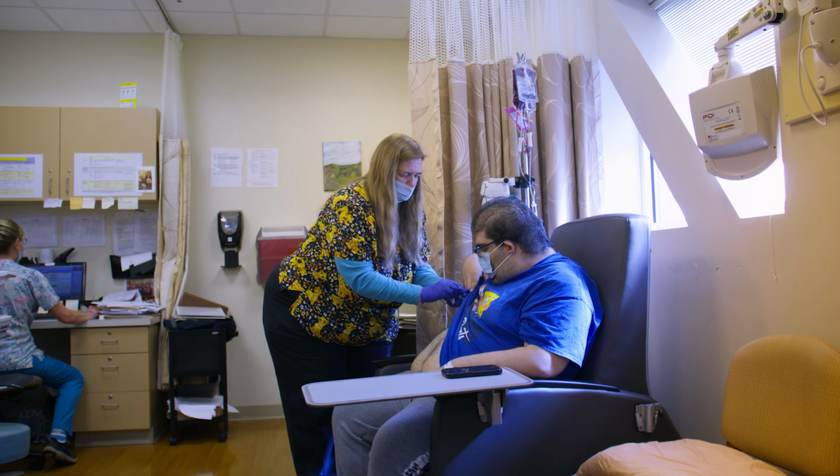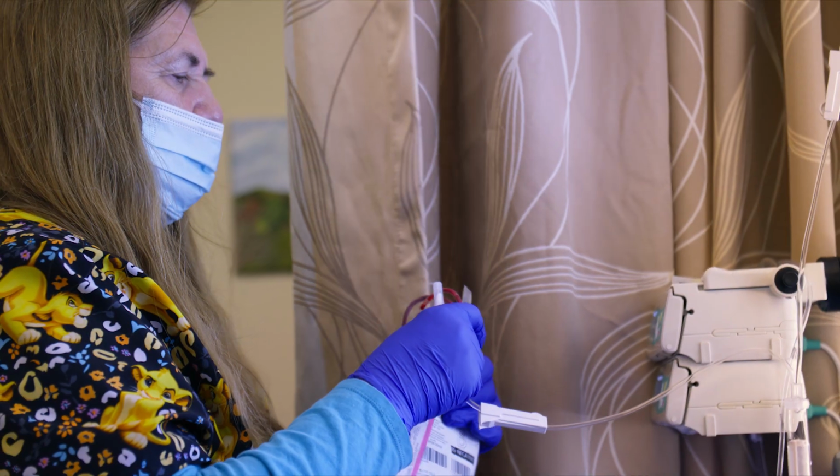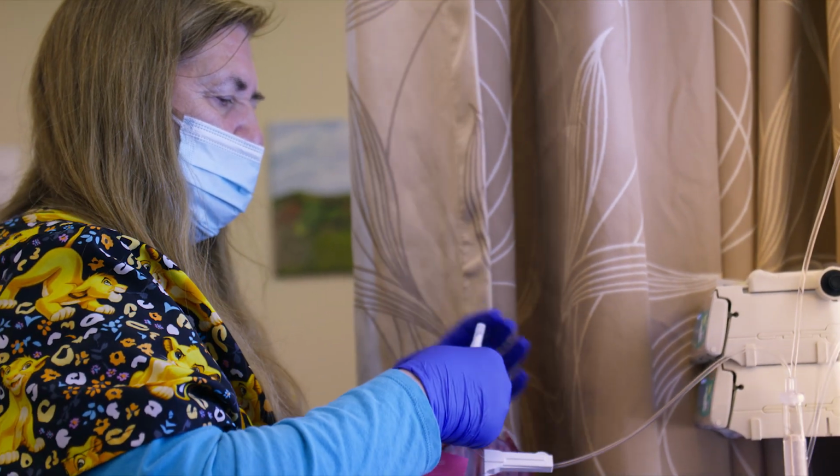When the doctors say the patient is ready, they will come in for a chemotherapy conditioning regimen a few days before the cell infusion. This will clear out any bad cells that are still circulating and make room for the CAR-T cells.